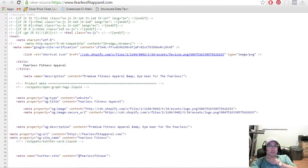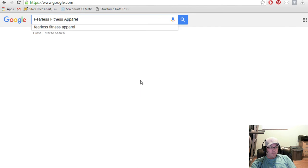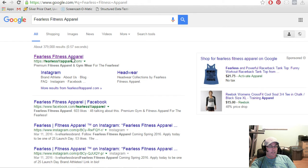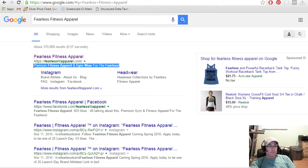let's scroll up to the top. All right, so if you look at this page, here's what you're looking at. You got your title tag. That's what searches in, I'll show you. Alright, so this right here, that's your title tag. It's not visible to the user when they're on your website. It's for search engines. So we have fearless fitness apparel there. Right here, same thing. Then we have your meta description, premium fitness apparel, gym wear for the fearless. It's right there. So you can optimize and change those.